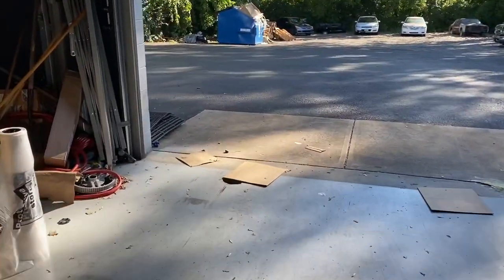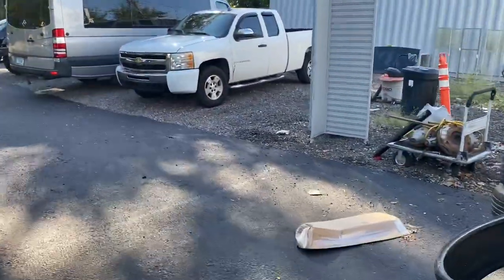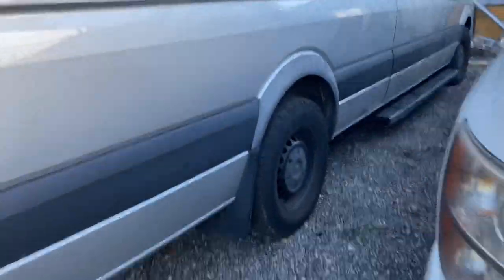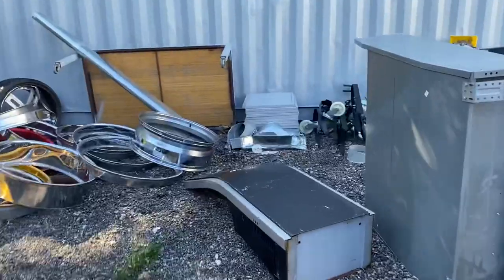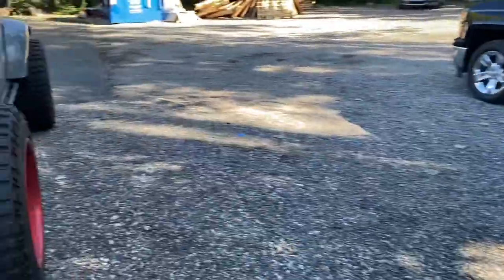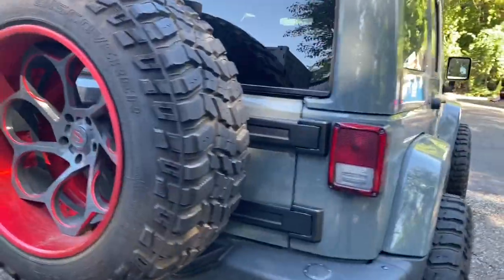Check this parking lot out. I'll give you a little bit later on with what this parking lot's gonna look like. Like I said, wheel repair. Bunch of lips. Your Jeep. Let's hit the wheel.